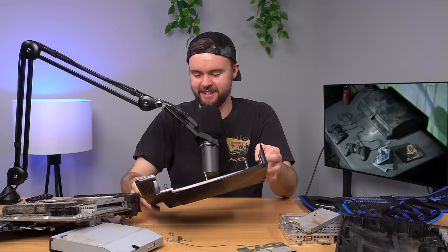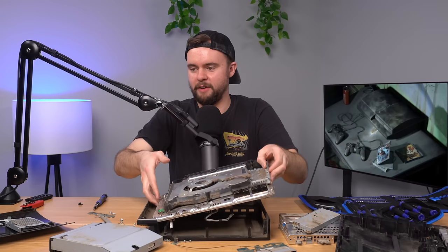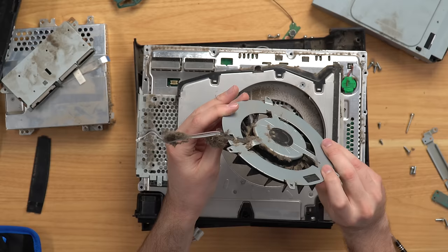This one's going back to DKOldies. I usually feel bad sending stuff back to companies after I buy it, but if they're going to send me this for $400, I'm sending it back. This is unacceptable. All right, and there's the fan. The fan actually looks a little bit better than I thought it would, even though it's disgusting. That's better than I thought it would be after seeing everything else.